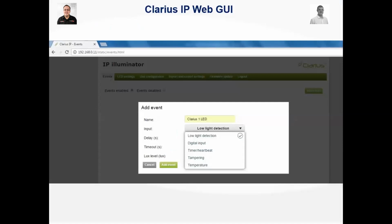So this shows you the little GUI where you can create events. So you can do low light detection. It does have a digital input if needed, so you could fire something from a camera to do it. There's a timer heartbeat, which is like a system check where it'll poll every minute up to 24 hours. If it doesn't receive the handshake back, it can generate an alarm. It does have a tamper as well, so if anybody tried to vandalise it for any reason, it can send you an alarm, and it can also measure temperature as well. So it could be used in cold storage. If it gets too warm, it could make the light strobe if needed.